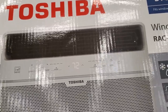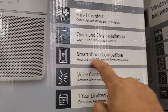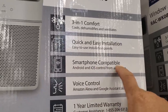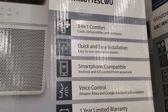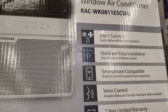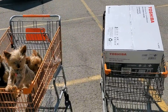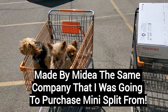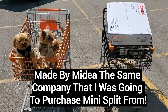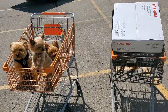Decisions, decisions. I like this. I can look and see what it's doing anywhere using my AT&T MiFi with my smartphone. I see the temperature. Even if I'm not there, make sure it's working. Well, I ended up getting the 8,000 BTU Toshiba. That wouldn't fit under there, so I had to have two buggies. I just walked in the middle and pulled them both.